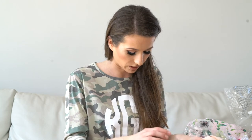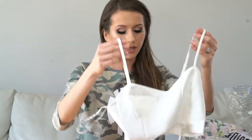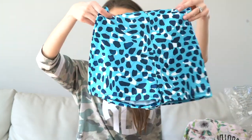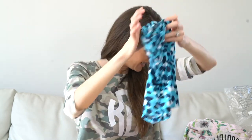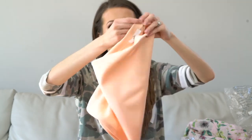And I'm just going to be sharing some of the pieces I got. I got those cute shorts and I plan on matching them with this white crop top. So it's a perfect set when you want to go out or if you're going around the town. I also got those cute shorts. They are so flattering when I put them on. I just can't believe they are that good. And a skirt, so a huge haul.